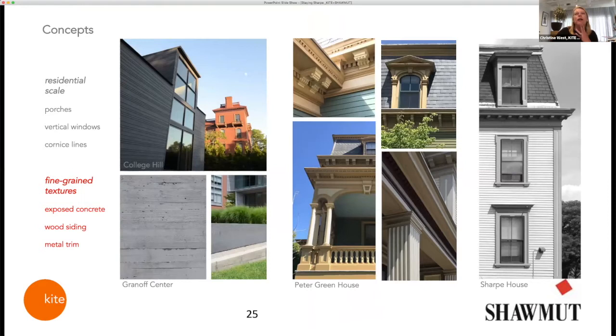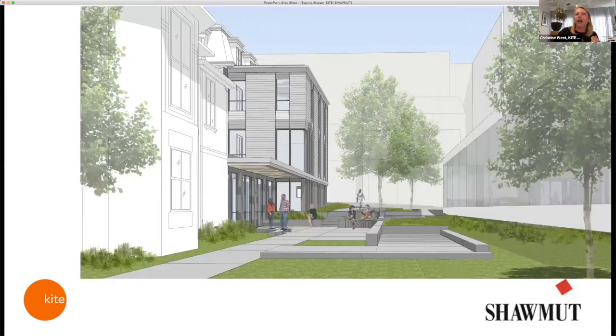The design of the exterior really is meant to embody the role that the history department does in interpreting text, but also interpreting current events and making history now. The things that we see in the news are tomorrow's history. And so we started by looking at what the surrounding architecture was like, both contemporary and historic, and seeing, okay, there are porches, there are vertical windows, there's cornice lines, and then there's fine-grained textures and siding, trim, exposed concrete. This is what the addition and the detailing eventually became.